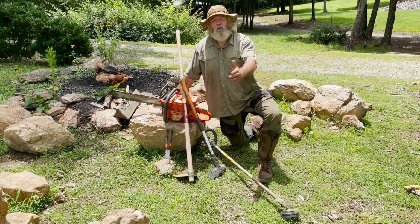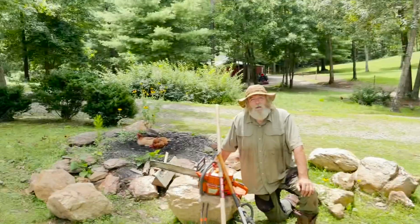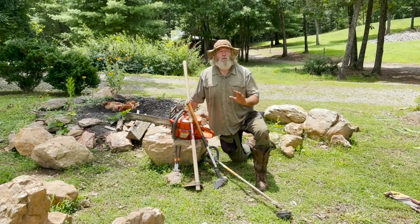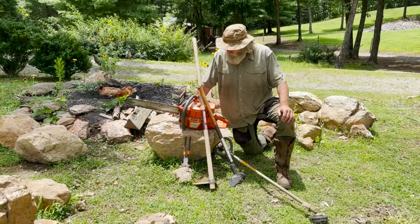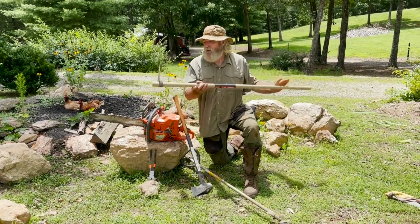My compatriot J3 behind the camera there asked me, what are the 5 most used tools on your homestead? Serious question. And I had to think for a second. So the very first thing that I grabbed, number 1, is this guy.